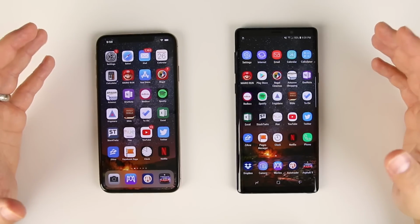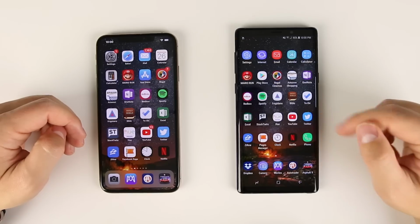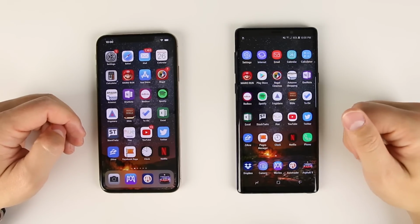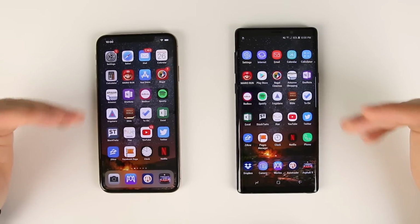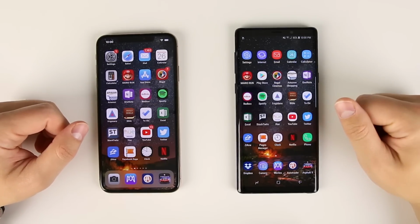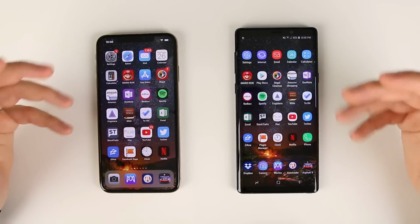Today we're doing a real-life speed test between the iPhone XS Max 512GB version and the Galaxy Note 9 128GB version. Now, don't worry, I will be doing a comparison with the 512GB version of the Galaxy Note 9 as well. Mine just keeps getting backordered. I was supposed to get it this week, and now I just got an email that it's supposed to come in sometime early October. So when that eventually does come in, I will be doing a speed test with the 512GB version.